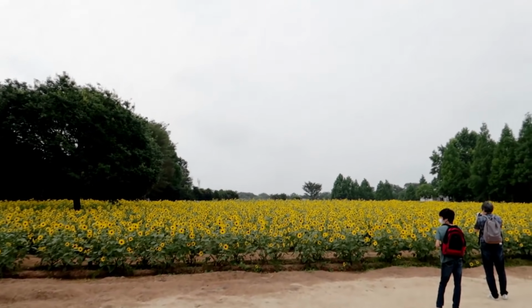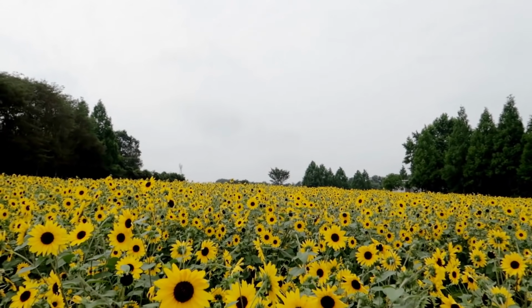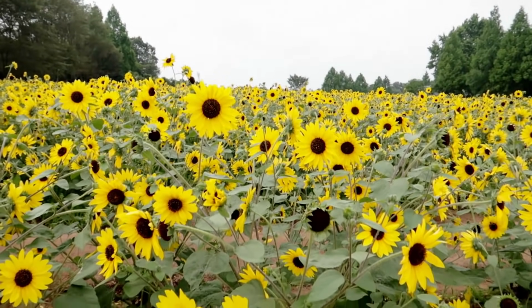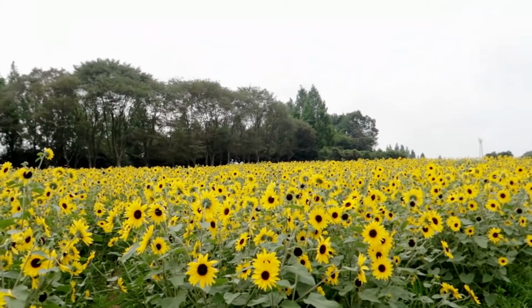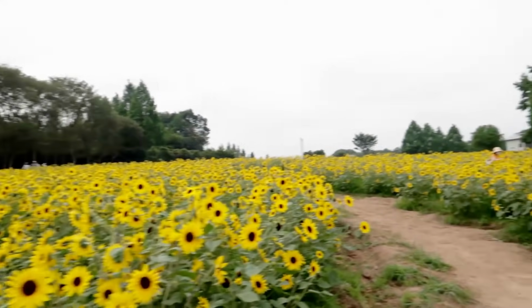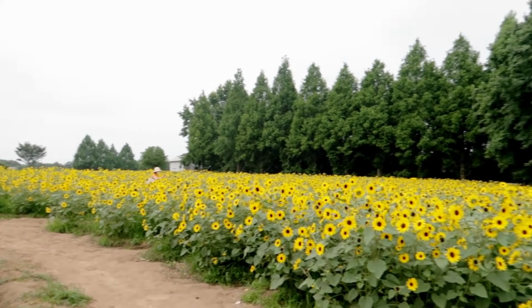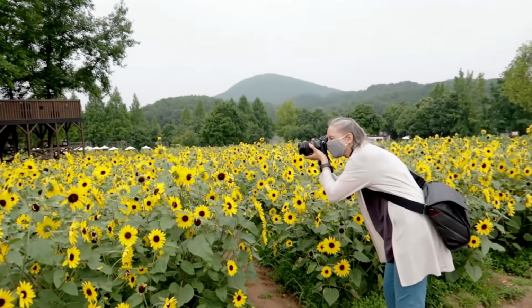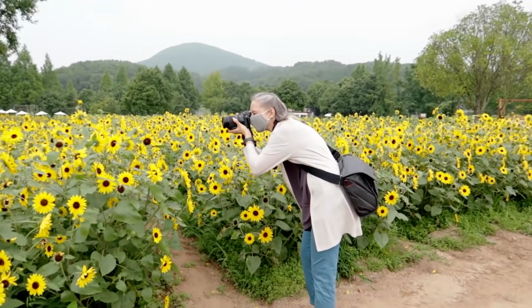It's so stunning. It couldn't be more perfect. I mean, yeah, they're not all blooming, but I'm okay. Yeah, I'd rather be here when they're not fully blooming and get the effect without a lot of people being here too. Yes.